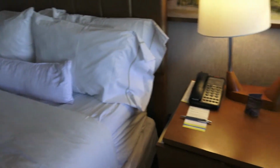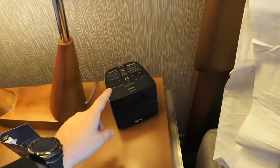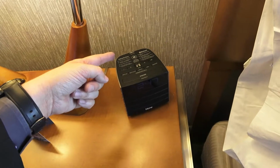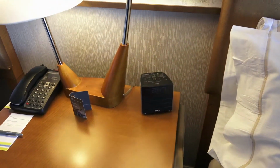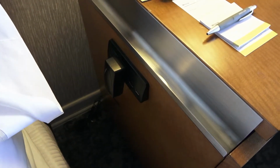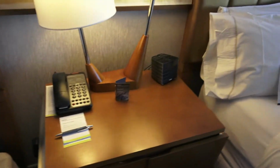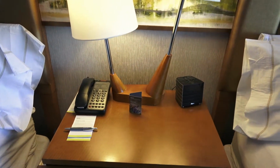Let's take a look at the console. Now, this is a 2 queen bed. It does have some limited number of ports. You're going to want to bring a charger here if you bring a lot of devices. Does have an iHome with a USB there to charge and Bluetooth to connect your phone to it if you want a speaker. And then on the side, it's got 1 plug that's not in use and 2 USBs. It is kind of a tight fit right here, unfortunately. So keep that in mind. I would pack one of those multi plug things if you want to have your phone plugged in there for quick charging.